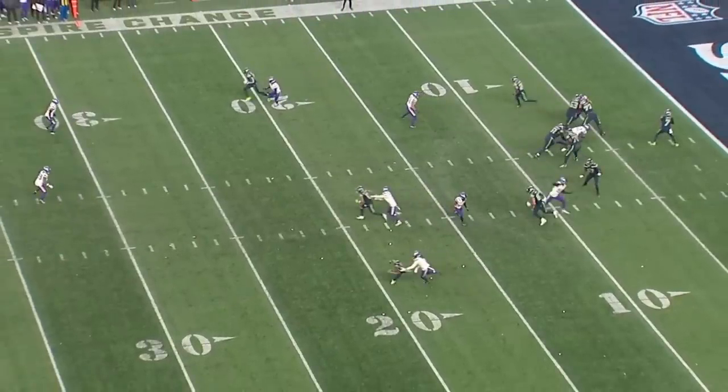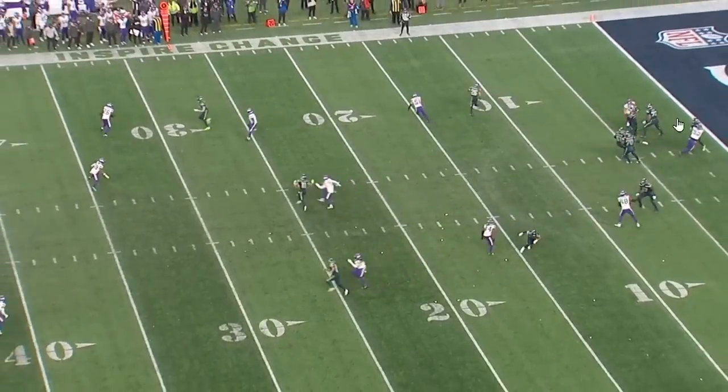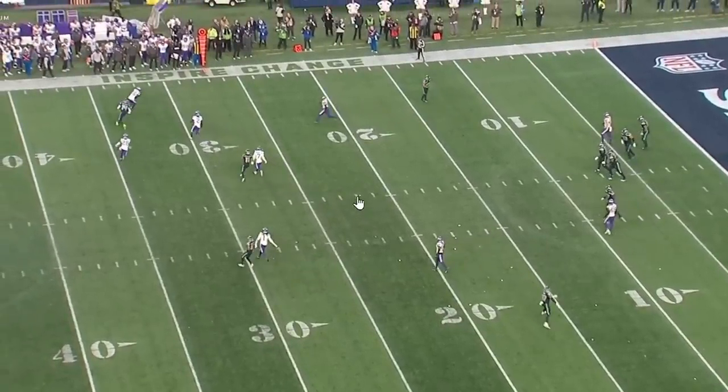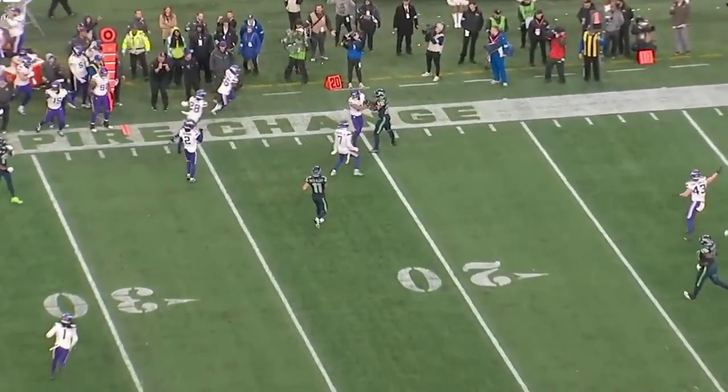Generates that pressure. Now we're looking at DK Metcalf. He's supposed to be running a hard out, but instead he's going to round off his route, which absolutely destroys all the momentum of this play. He's going to throw with anticipation while getting hit in the backfield. Bad throw, bad decision, bad route, and we end the game just like that.